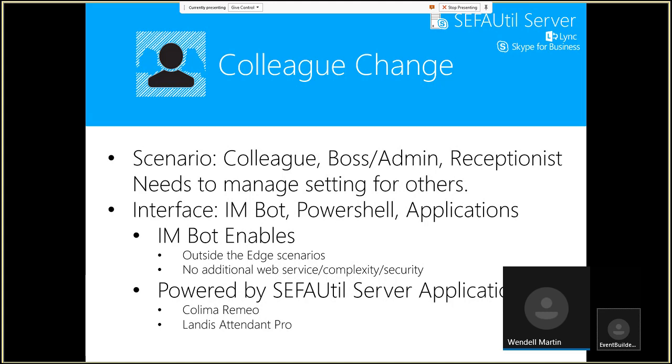They walk out, and the assistant needs to make those changes. So that's one scenario. The interface here is one thing that we've showed very clearly. There is how Colima Romeo, powered by SEFAUtilServer, can make those changes very easy and intuitive.